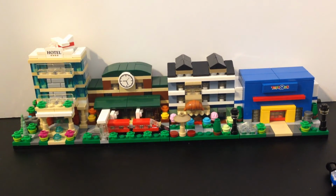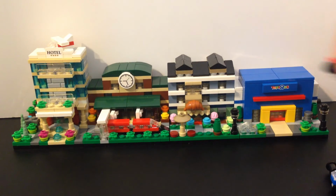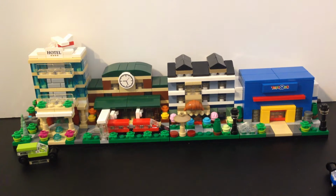For this one, the hotel, you get an airplane, and I think you get the red, no, maybe it was the lime green car. I can't remember exactly, but again, you can check back the reviews and see the particular buildings for each.